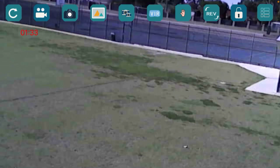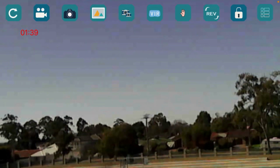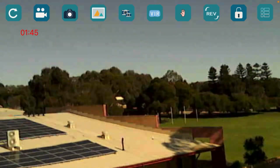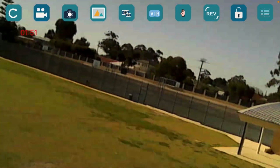Now the resolution's probably going to be 720p, maybe even a little bit lower. But for a beginner, this is a great little drone to fly around and learn on. Definitely has its place in the market.